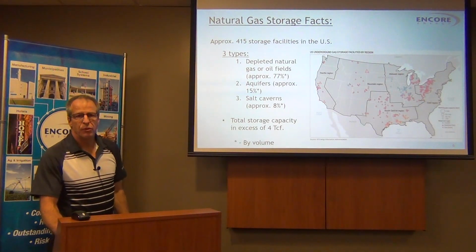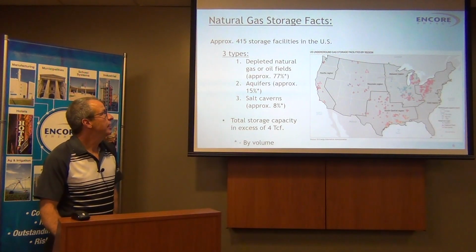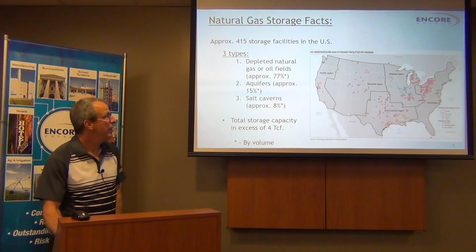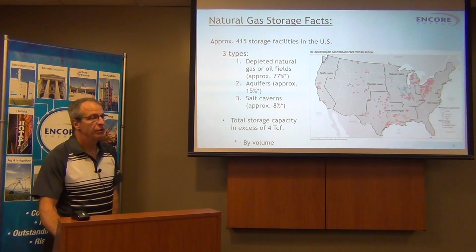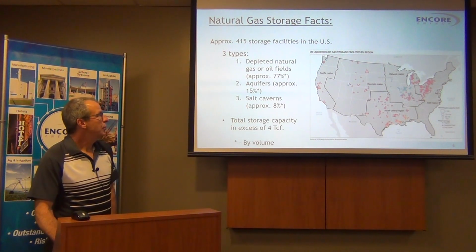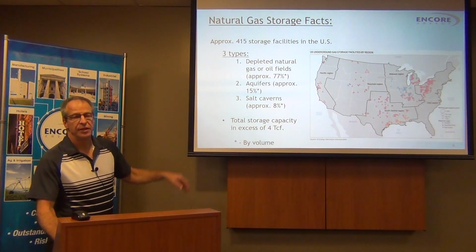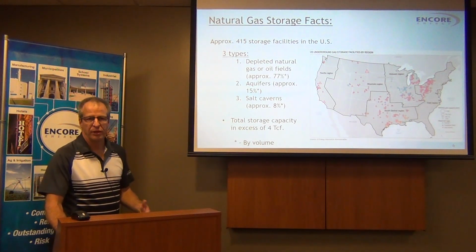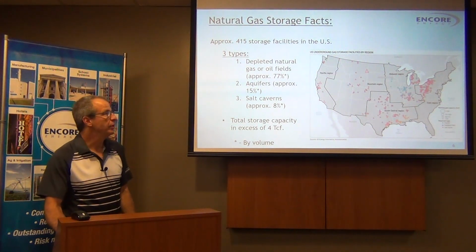And in terms of the storage facilities that are out there across the United States, there are about 415 facilities across the United States. You can see on the map there. About 77% of those by volume are actually old depleted natural gas and oil wells. 15% are aquifers, and about 8% are salt caverns, and those are down mainly along the Gulf Coast. So the total storage capacity across the United States, when it's full, is in excess of 4 trillion cubic feet. And the national market each year, the annual volume that the United States uses is on the order of about 30 trillion cubic feet.